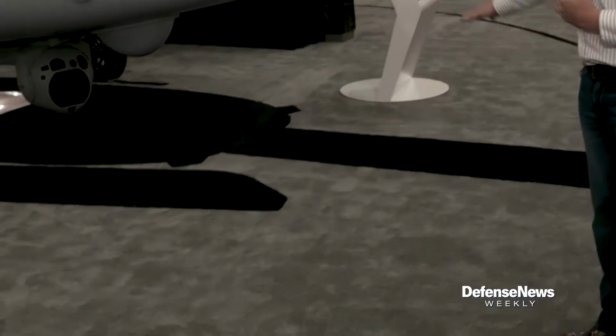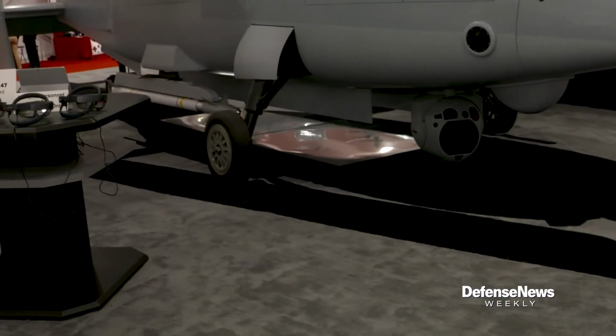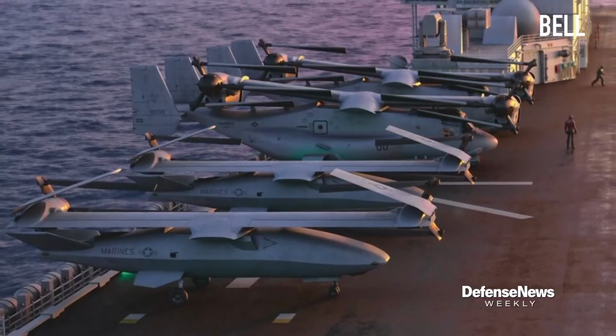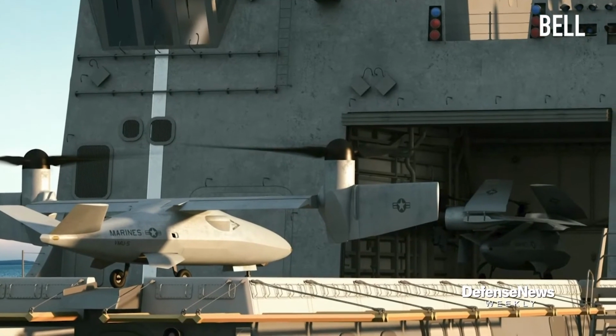Below here is a visual of what would be a UH-1Y Huey. So you can gauge kind of the size of what this aircraft would look like if it was on the deck of an amphib ship. And the tilt rotor blades are supposed to fold up and collapse, allowing the aircraft to fit properly on the deck of the amphib. So the Marine Corps wants to have a fielded MUX capability potentially around fiscal year 2026.